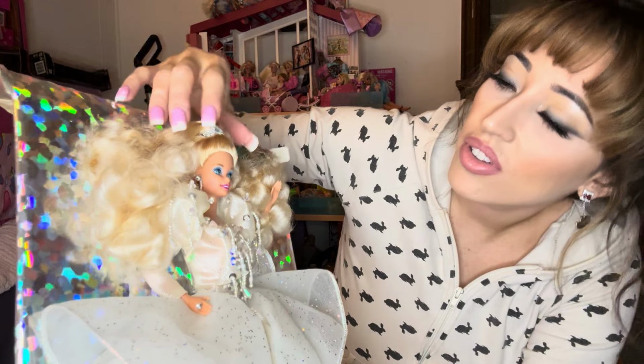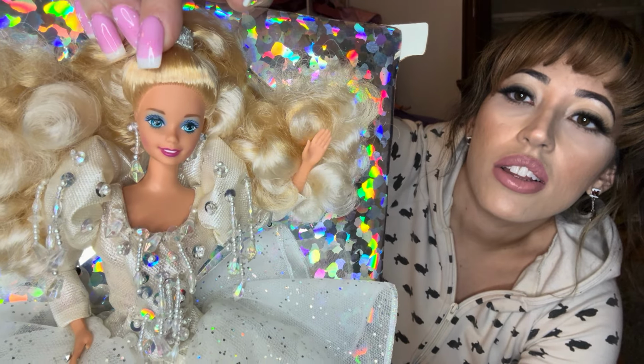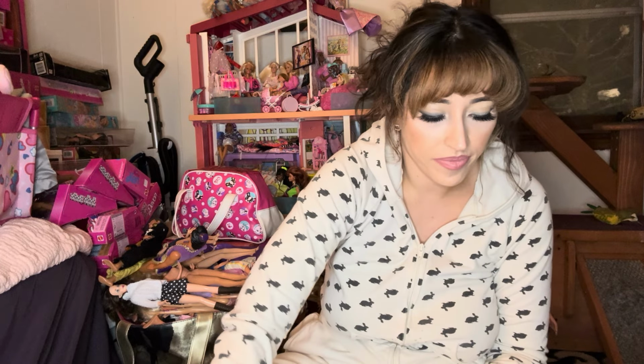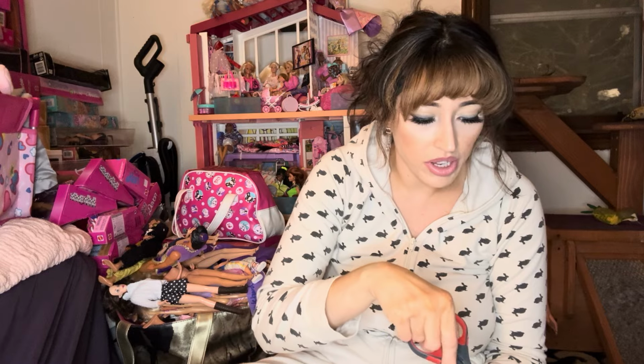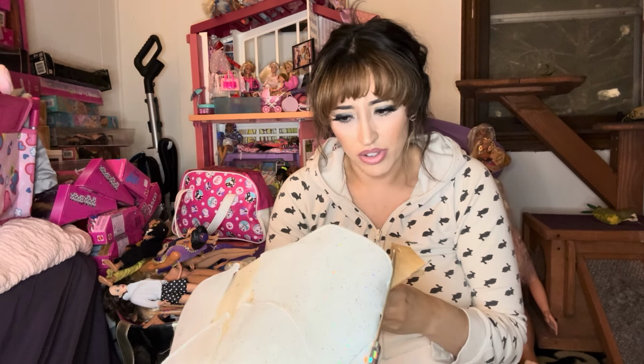Gorgeous. Look at that face. Oh yeah, she's awesome. Totally awesome. It's kind of funny the days where they used to use thread in the box to hold the dolls down. It's kind of interesting.